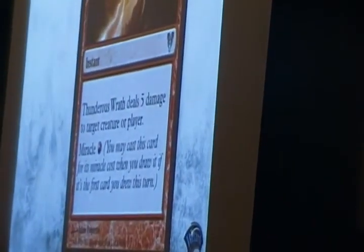All right, the card is called Thunderous Wrath. It costs 4RR, or 2 red. It's an uncommon instant. Thunderous Wrath deals 5 damage to target creature or player.